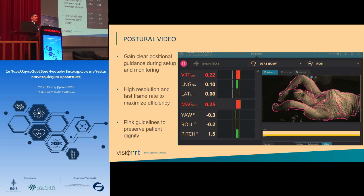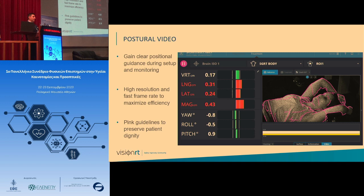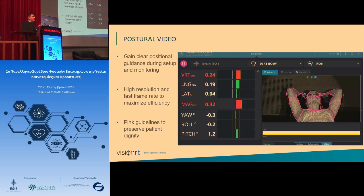So let's say if you are setting the patient up for SBRT, where the posture is one of your main sources of patient misalignment error, you can really truly correct this live even before the patient goes for internal imaging. So you can set the patient up completely on the table and without need to use any marks. So you can even opt out to the markerless or tattoo-less radiotherapy treatments, which are, again, quite popular in radiotherapy nowadays.